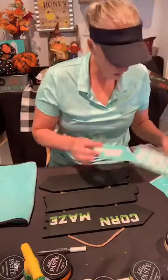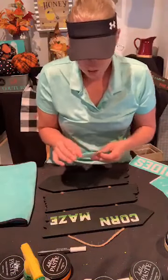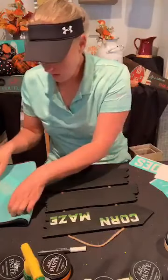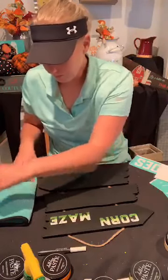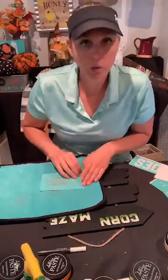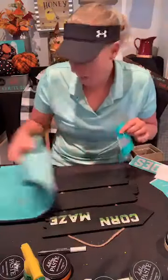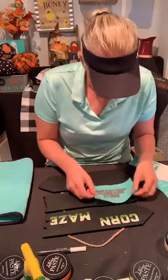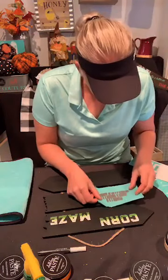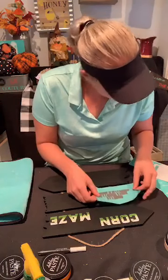All right, we're going to do the corn, or we're going to do the hay bales next. All right, so we're going to fuzz. I fuzzed on the wrong side. Oh well. Flip it over and we'll fuzz on the right side. You want to fuzz on the tag side. These hay bales may fall off a little bit because my sign just is not quite big enough.